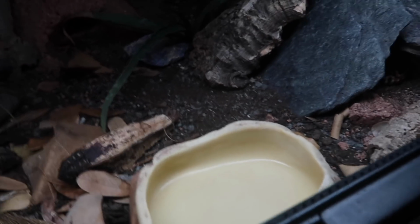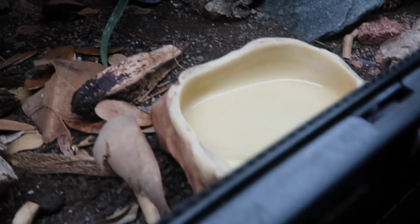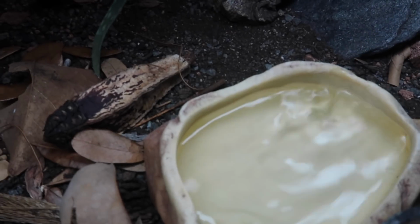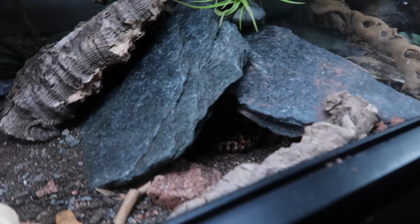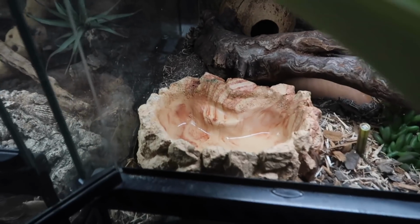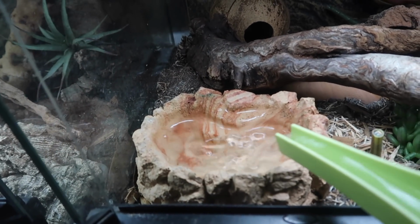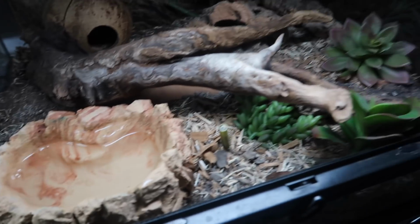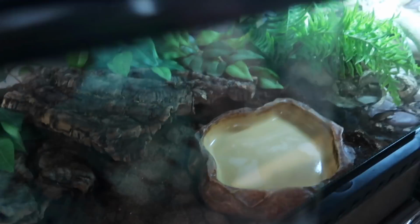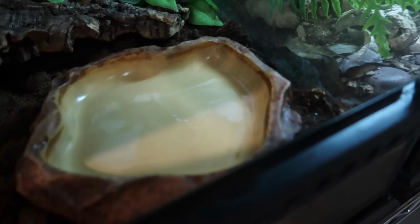So all you do is you have your nice clean water bowl, and then you pour a little bit of water in it, and then there you go. Alani now has fresh water. And then you just repeat that on every single water dish. Now, of course, I'm not going to film every single one of them because it would probably be really boring just seeing me fill up like 30 water bowls, but I'm just going to film a few of them so that you guys get an idea of what I am talking about.